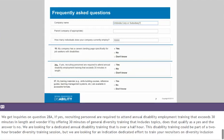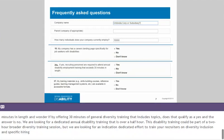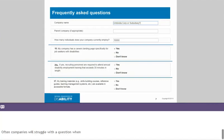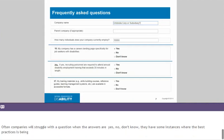Then often companies will struggle with how to answer a question when the available answers are simply yes or no, don't know, as they have some instances where the best practice is being enacted and other instances where it is not. So let's take a look at question number 37 to illustrate the issue. My training materials, e.g. skill building courses, reference guides, learning management systems, etc., are available in accessible format.